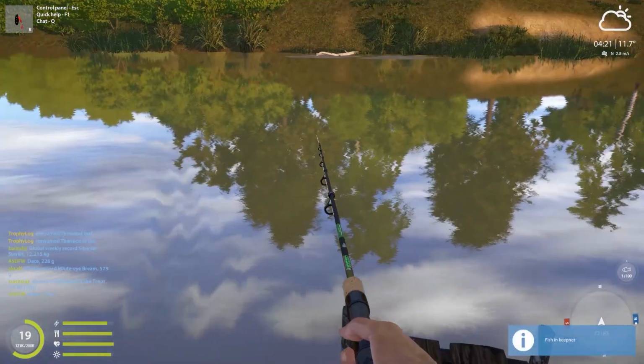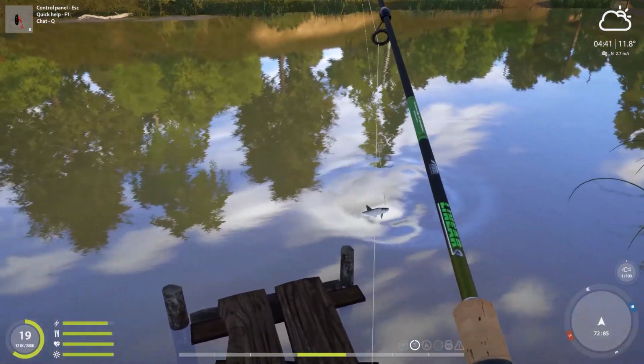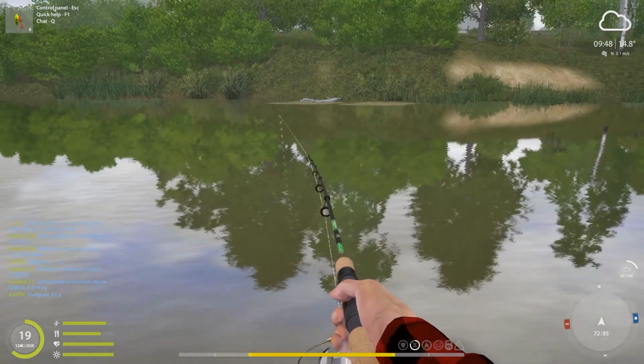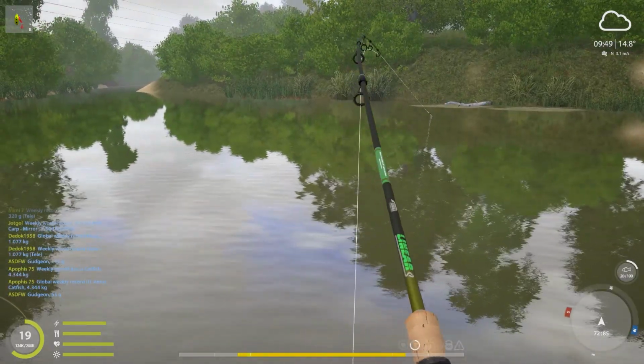It's a perch. Not the biggest one, but it's still a perch. Oh, right here. That looks like an asp right in front of me. That's cool. That's interesting. And a chubby boy. And now we have something fairly decent on. I have actually no clue what this is, but it is fighting like hell.